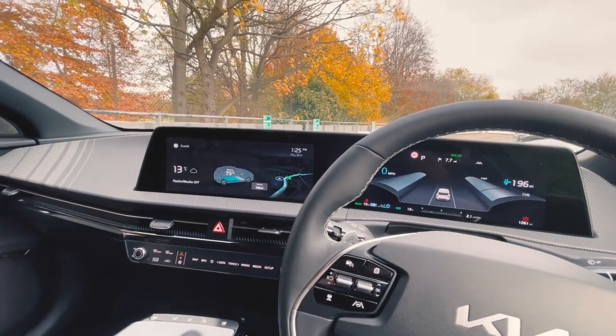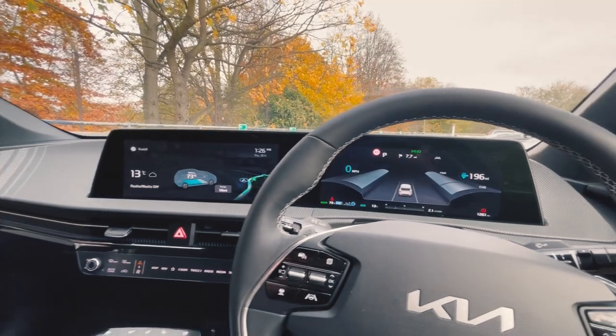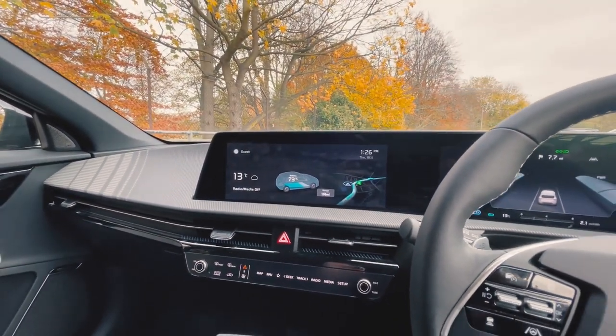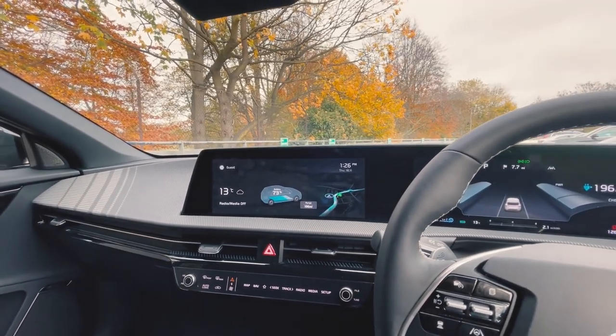You get these two lovely 12.3-inch screens here for the digital driver's display and, of course, the infotainment. It's what you want, where you want, exactly how you want it, which is very, very handy.